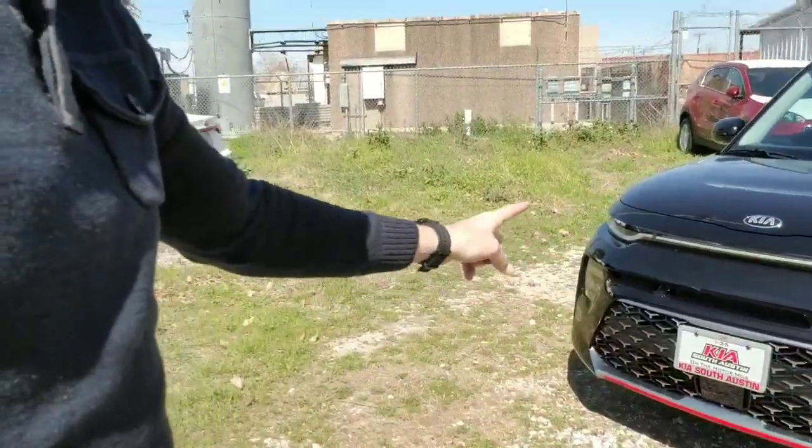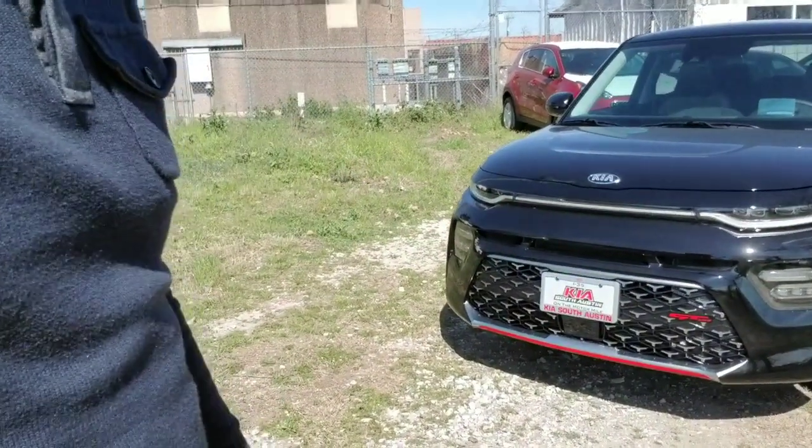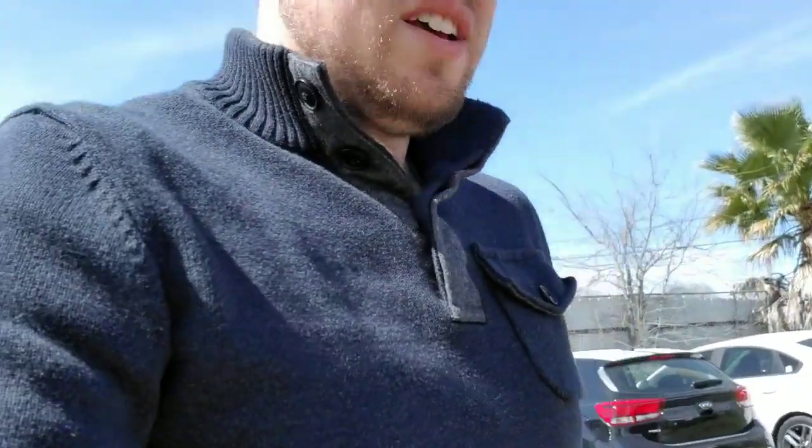And I love that grille. It's got a huge lower grille on it. It just gives it a really mean, angry look. It's angry at everybody. All right, I think we've done enough talking about this. I want to drive it. Let's go.